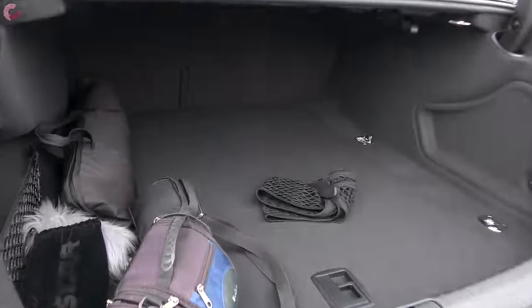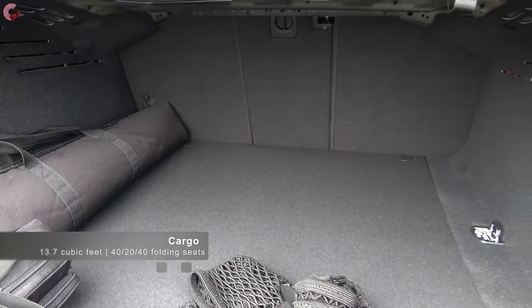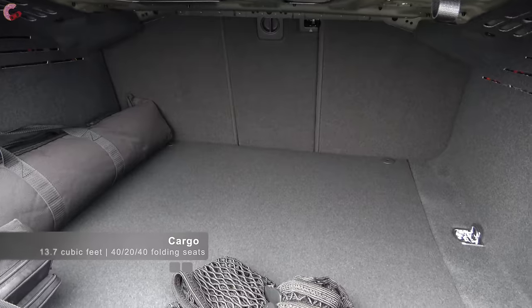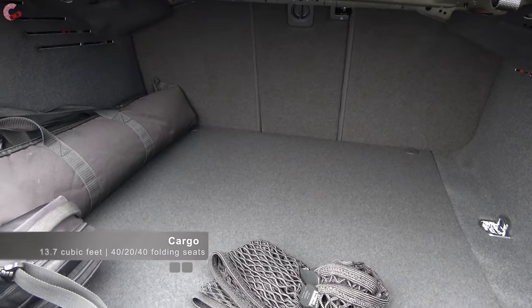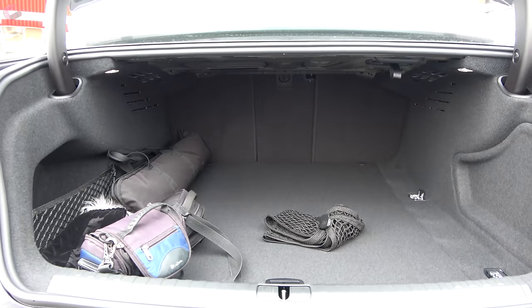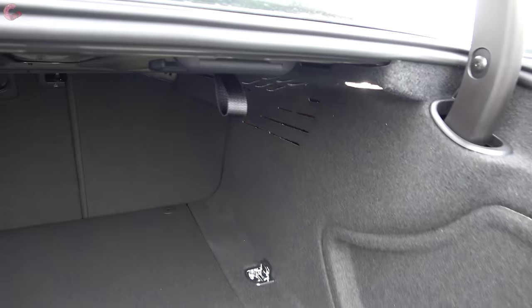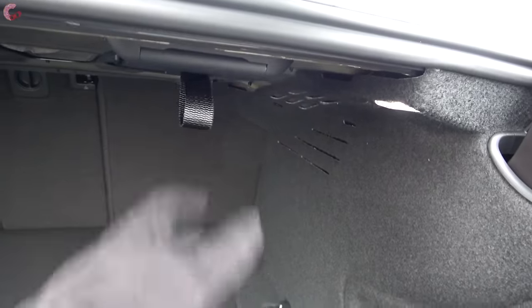Now inside the A6's trunk, you're gonna find another space where it's larger than some of the rivals. You'll find 13.7 cubic feet of space, which is actually larger than the A8 sedan, as well as the Mercedes E-Class. And as you can see, it's a very long trunk. It goes back quite a ways. It's also pretty deep. And you will notice that the seats do fold 40-20-40 split.